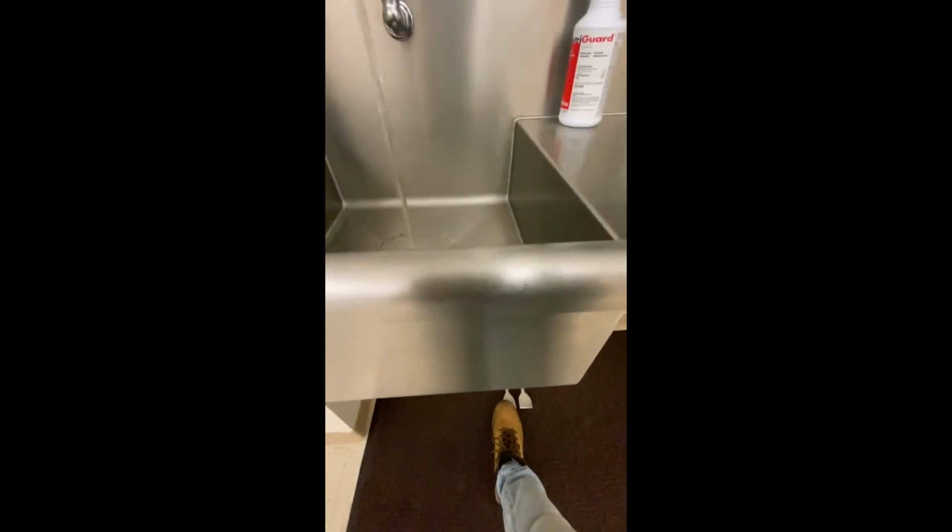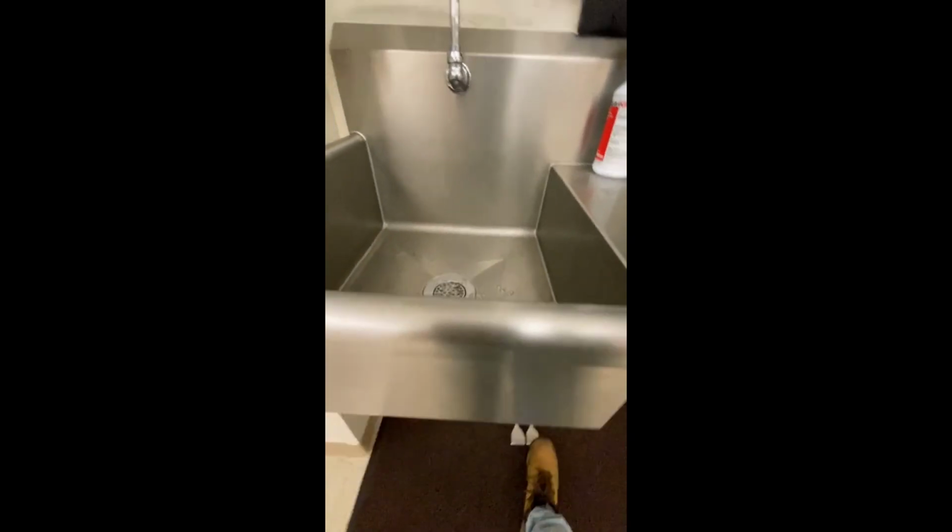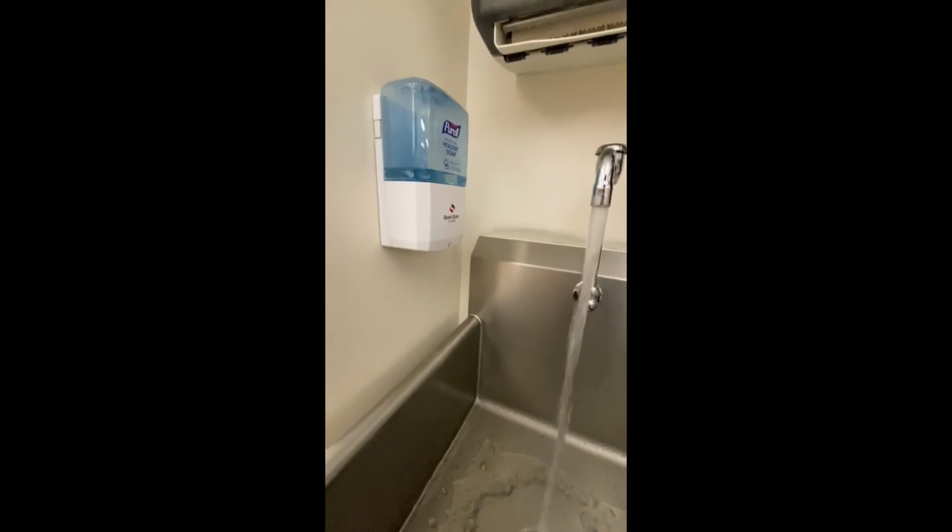I will now demo how to operate the sink. The pedals for hot and cold are right below you. The soap is to your left, and the towel is directly in front of you.